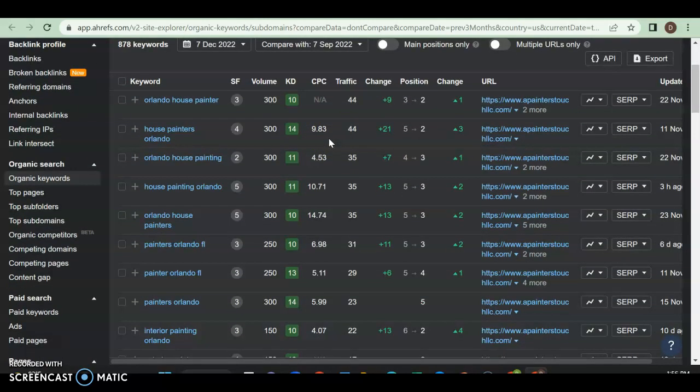So as you can see, all of these are very strong buyer intent keywords. The first 5 are volumed at over 300 searches per month for Orlando house painters, house painting Orlando, just variations of the same exact word, but they're getting the volume. Now, on top of that, they're also getting the traffic. Why are they getting the traffic? They're in positions 2 and 3 to get it.